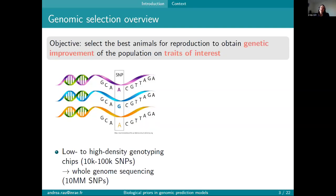With advances in technologies over recent years, we've been able to go from using low to medium to high density genotyping chips, which allow us to get information on the specific allele for an observed SNP in a particular individual, giving us on the order of tens to hundreds of thousands of SNPs for each individual. And then more recently, as costs have continued to decrease, we've been able to go on to the use of whole genome sequencing. Here we're looking at many tens of millions of SNPs that can be characterized for a single individual.